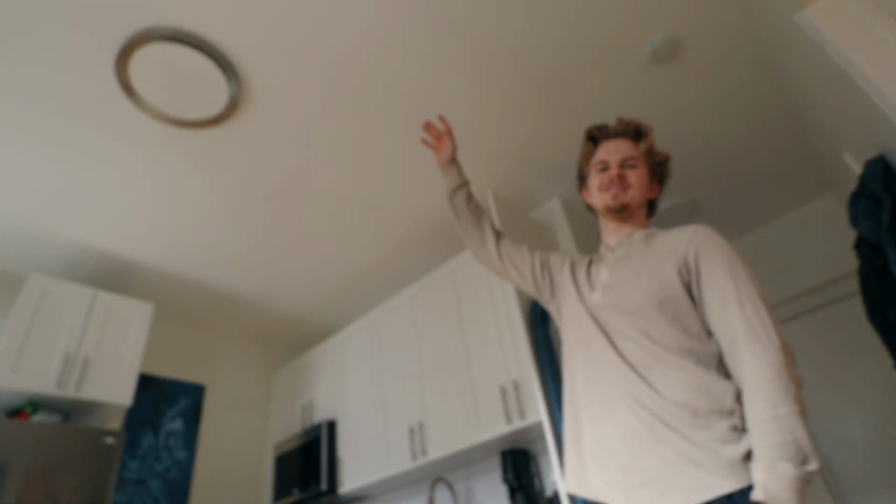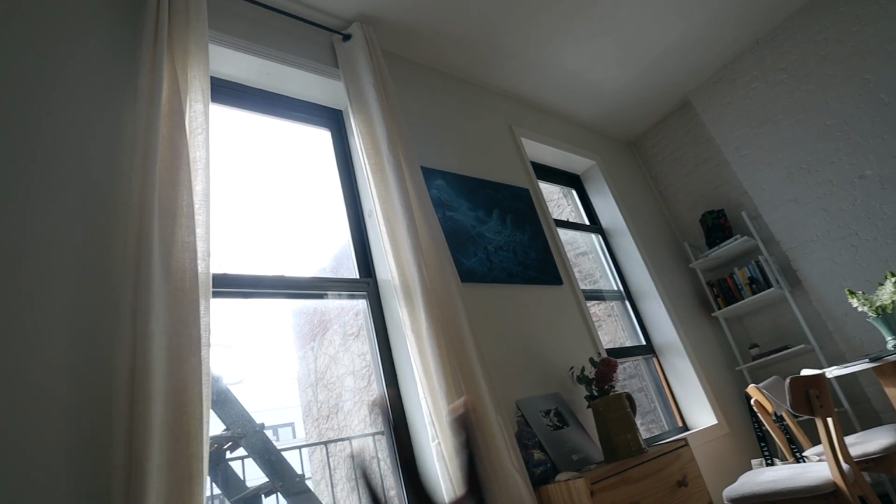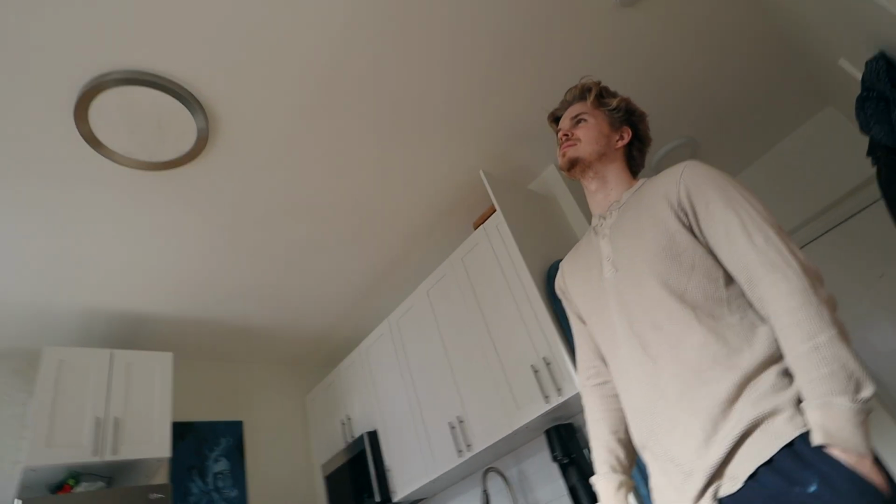How much do you like the curtains? Quite a lot. It makes the apartment look like the roof is way higher. It looks like we have high ceilings. Yeah, we kind of do. They're not low, but they look really high now. It also just looks cute, like the windows are not bare. It's like majestic. It really is majestic. You walk in and it's grand.